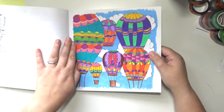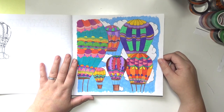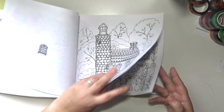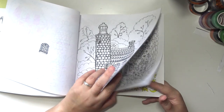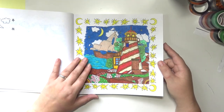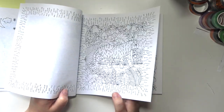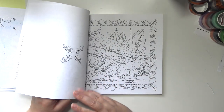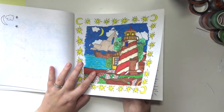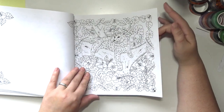I feel like I might need to go page by page in this because there are a lot of pages colored in here. I really like how this page turned out. I used Prismacolor mostly in here. I think there are maybe a page or two that aren't using Prismacolor. But I still really like all the images in here, so I'm not really worried about this being used up as quickly as possible, but I do have quite a few pages in here, so I should just keep going.